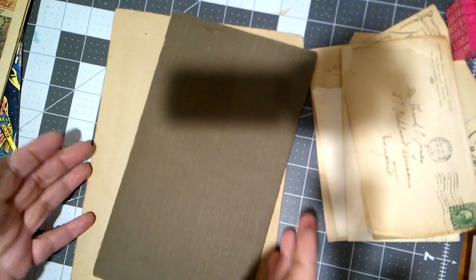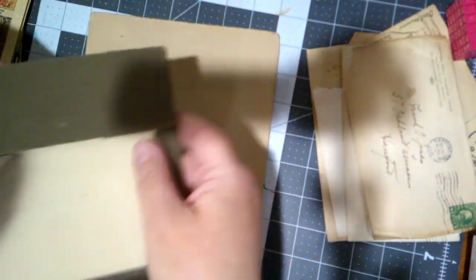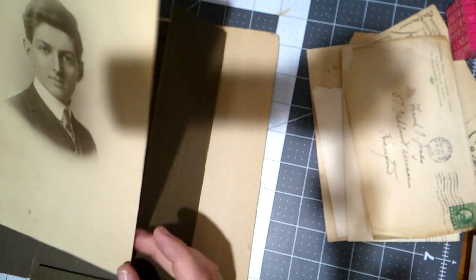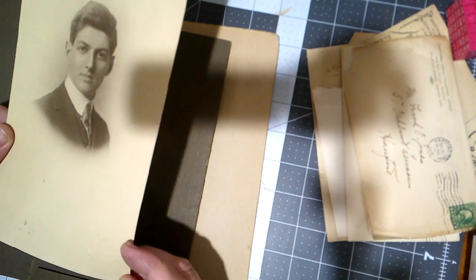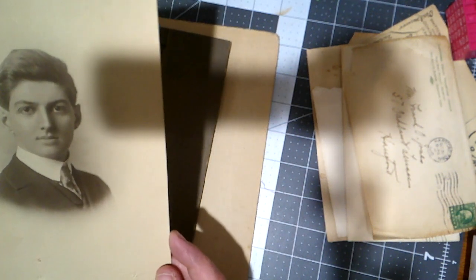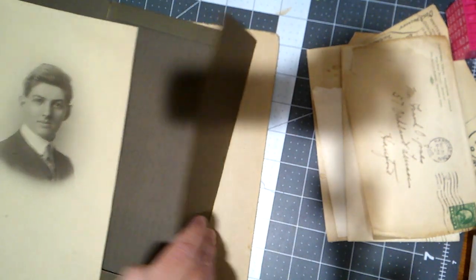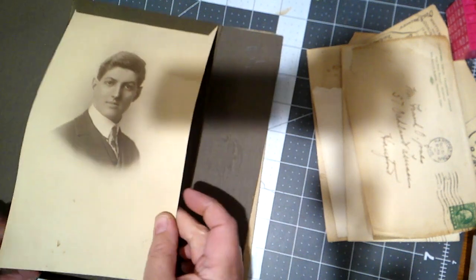Alright, here we've got a couple things that are not comics. Oh, I was hoping there was going to be a photo in here. Look at this. Oh, this is Champlain Studios, Boston and New York. Look at this picture. He's beautiful. Oh my heavens. No date or anything, but holy cow, that's gorgeous.